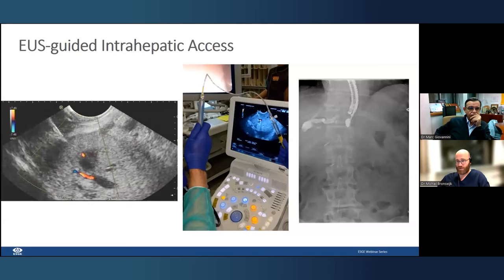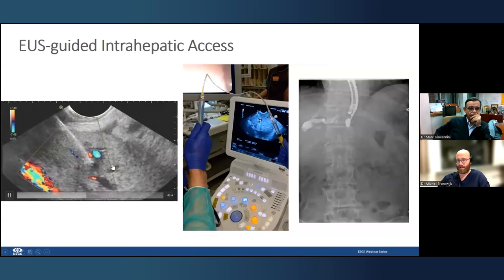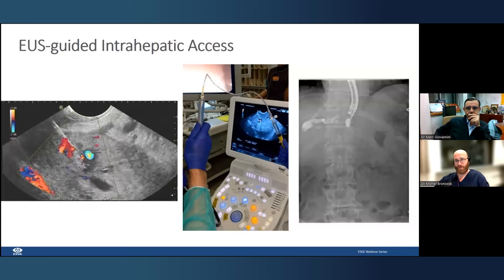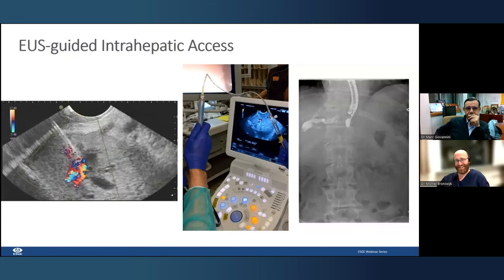So we tend to use a 19 gauge needle and 0.025 guide wire. In this case, we access here segment 2. For hepaticogastrostomy, it doesn't really matter which segment you use. Some people like segment 3. I think, Mark, you're a segment 3 man. I choose whatever I like or whatever best position I get into.